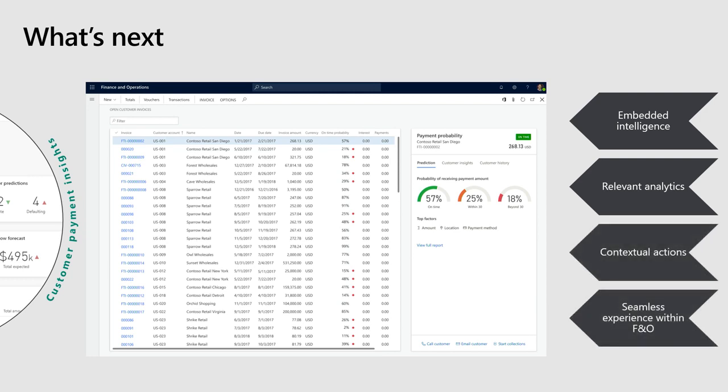It's going to utilize what we have today in F&O. There'll eventually be things where you can bring in external data and extend it, because you all have your own scenarios, and we want to make sure that extension capabilities are there too. So definitely keep an eye on this, because it's coming out. It's going to be pretty exciting.